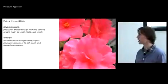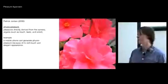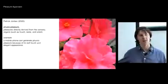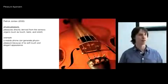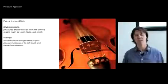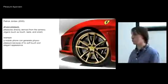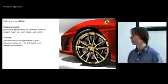So the first one is physio-pleasure. Pleasure is directly derived from the sensory organs. So a flower can be beautiful to look at, and that's pleasurable in itself. Or a violin, the material qualities of the violin can really give you a sense of pleasure. Or again, something that looks really expressive. Just from our sensorial response, it can be pleasurable.